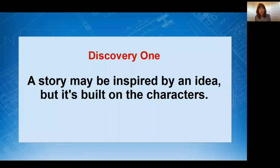And then we think about the details of setting. So once you've got your character created, you know what he wants, you figure out what's standing in his way, you've chosen who your secondary characters are going to be, who are necessary to your book, then we think about the setting.